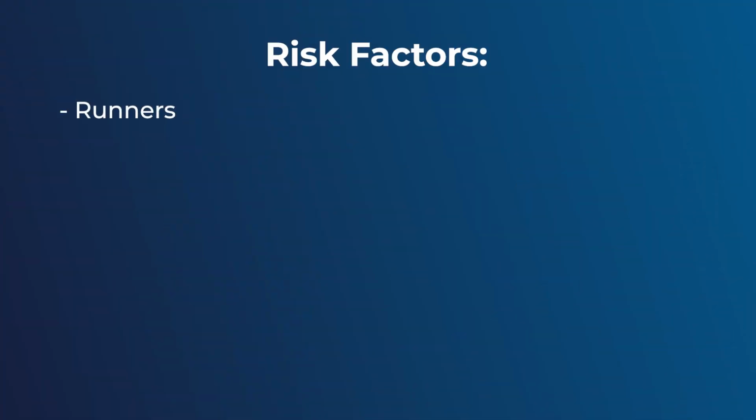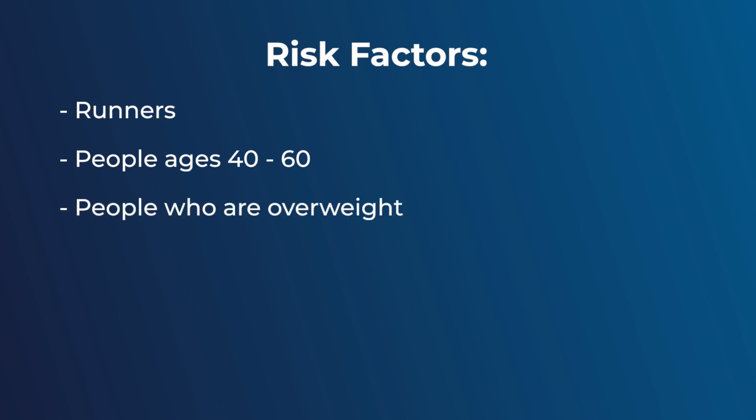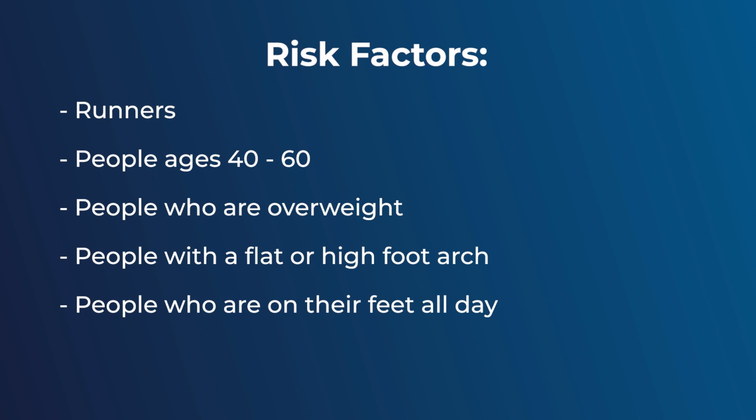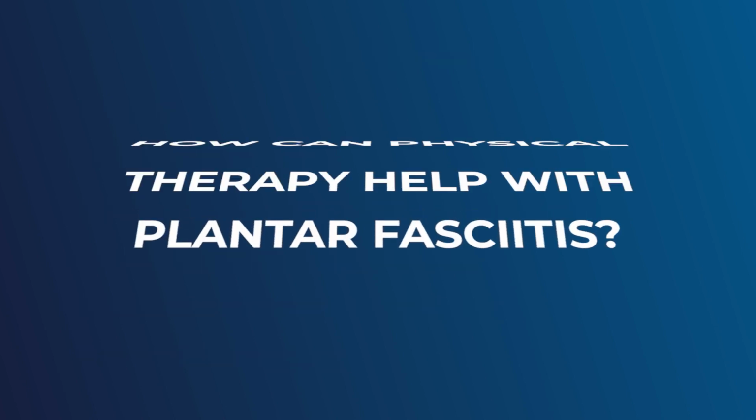Plantar fasciitis is very common, but there are groups that are at higher risk than others. Runners are at a higher risk, putting as much strain on their feet and their bodies as they do. People ages 40 to 60 are at a higher risk. People that are overweight, people that have flat or high arches are at more risk. Those that are on their feet all day, like teachers, and also poor or ill-fitting shoes can be a risk factor here as well.